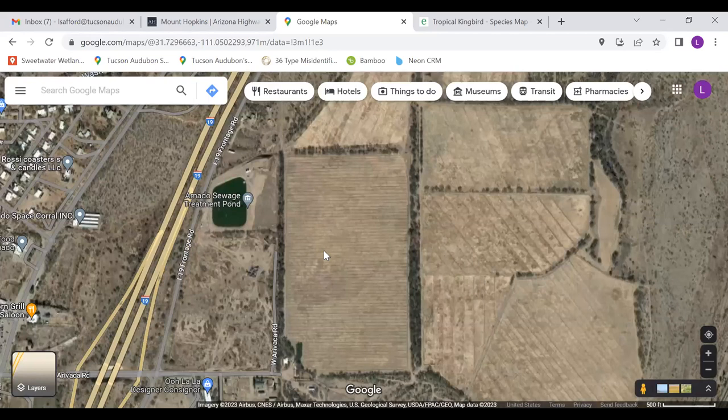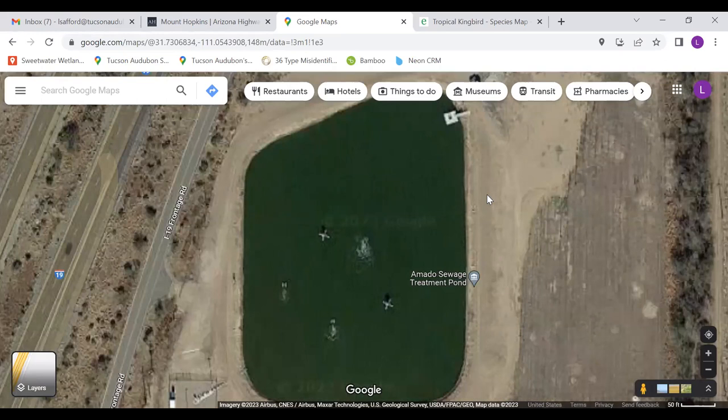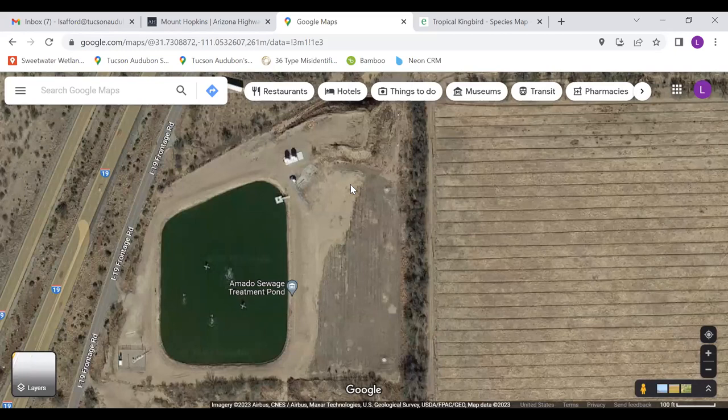A lot of times the black-bellied whistling ducks will be resting on one of these little things out here in the middle. They'll be along the edge. You want to check all the edges of this for willets and stilts. And then in the background, there are some larger mesquite trees that you want to look at for Swainson's hawks beginning in April. It can just be a really good spot to check out.